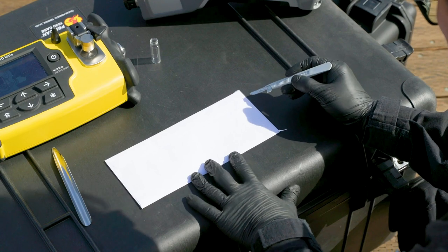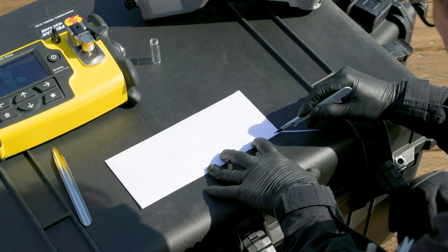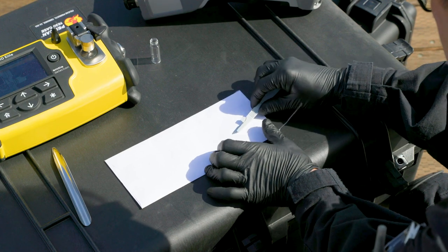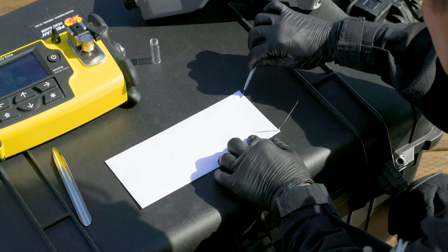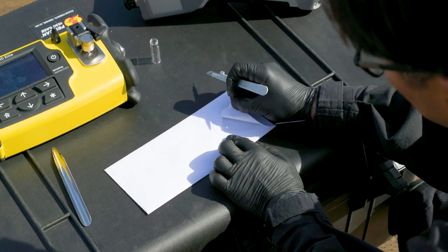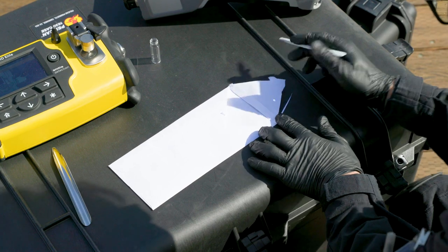So I'm cutting the envelope on the side, usually where people don't expect it to be cut, just in case there's a booby trap or any other mechanism that may spread this white powder from inside. So I'm going to cut slowly from the side to make sure that I can get a good sample from the envelope of the white powder or the suspicious items.